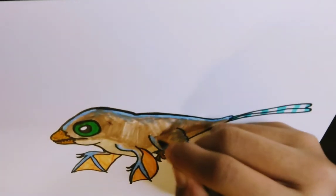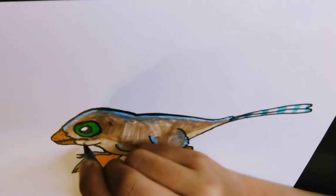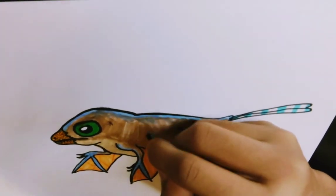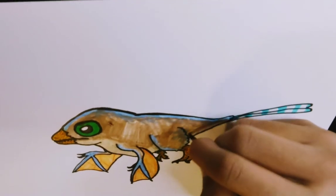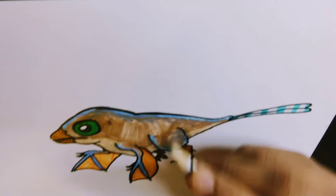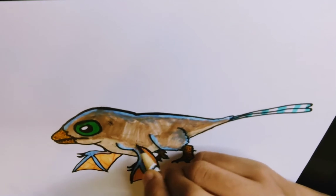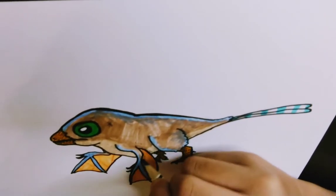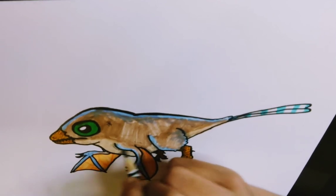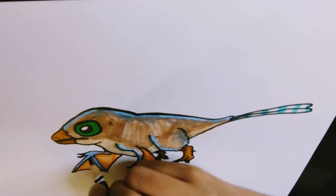Alright, just some random streaks to show that these are feathers, and they're going to be ruffled feathers. Alright, so I guess you always know what the final step is, shading. Take out my black colored pencil and start shading. Right now we've got a bit more than usual to shade, because I have lots of body parts with the wing and stuff, so we're just gonna do that.